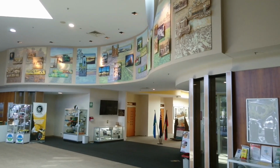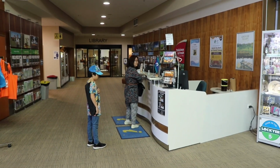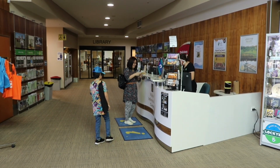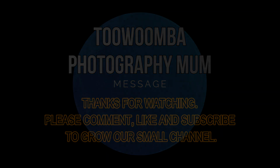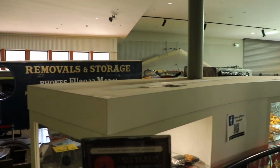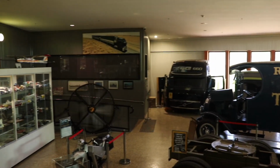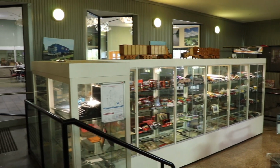To the left of the main entry are the library and art gallery. To the right of the main entry are the Colonial Café and the Transport Museum. At the entry to the museum are 2 sets of large display cabinets that house memorabilia and miniatures. The museum is reasonably compact but has a lot of items and vehicles on display.